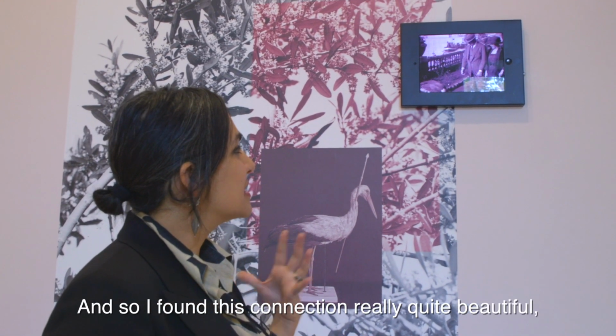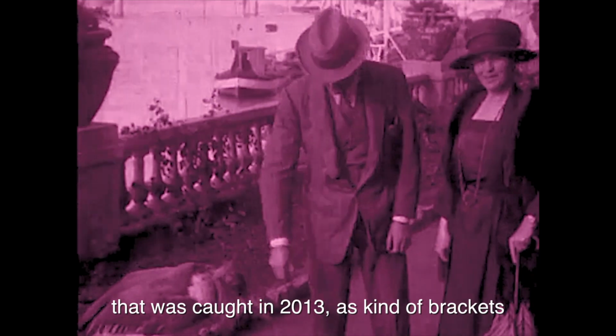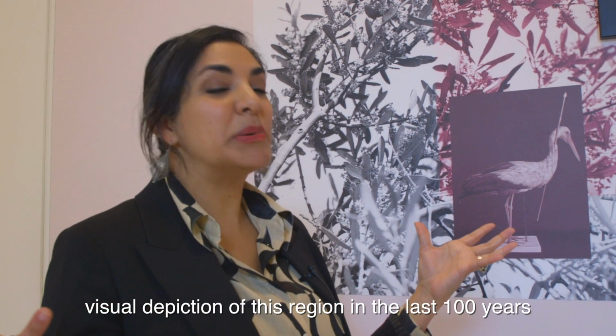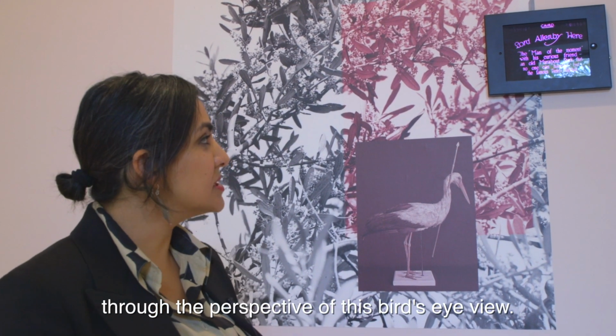And so I found this connection really quite beautiful between Lord Allenby and his stork and the spy stork that was caught in 2013 as kind of brackets to then discuss the entire visual depiction of this region in the last 100 years through the perspective of this bird's eye view.